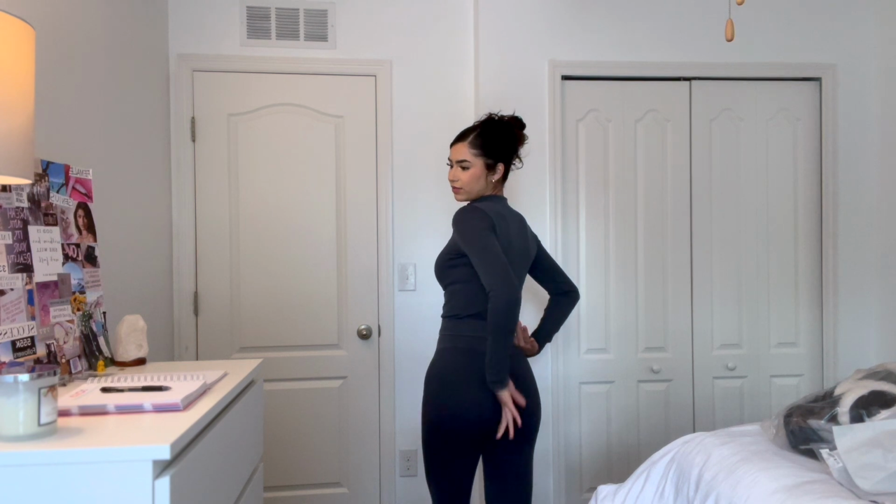The leggings are seamless, so it doesn't have the little line that usually goes down here. The back of them doesn't have the little butt line, which is kind of unflattering, but the front is so flattering that I don't even care who looks back there.